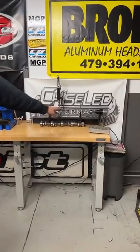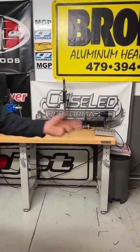And then we use cam doctor if we're trying to figure out what somebody has. If somebody sends us an engine, and this is something different that we do, we don't just build brand new engines from scratch. We will build or convert your engine if it fits what we want to do. So if somebody sends us something, we want to figure out what kind of camshaft they have and what the profiles are on it.